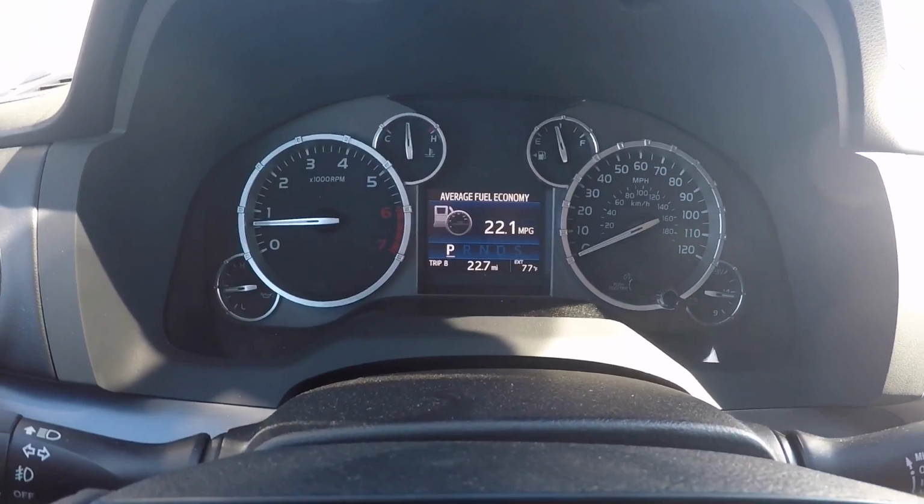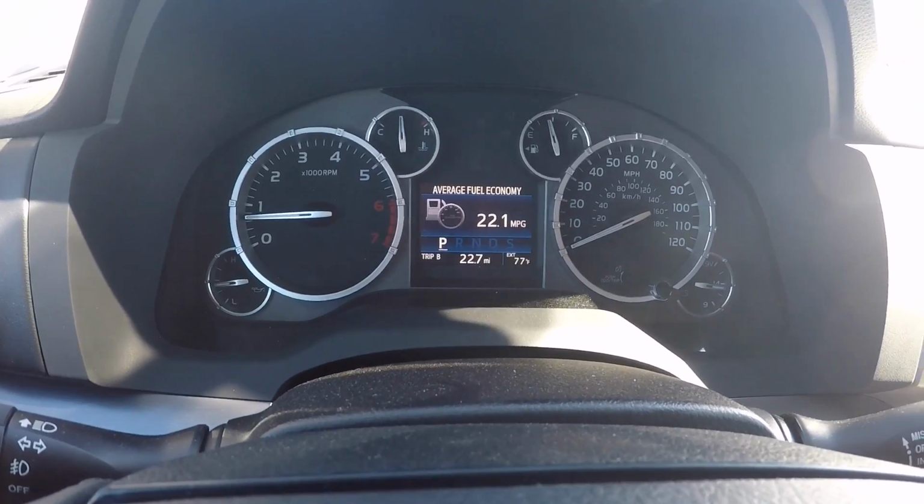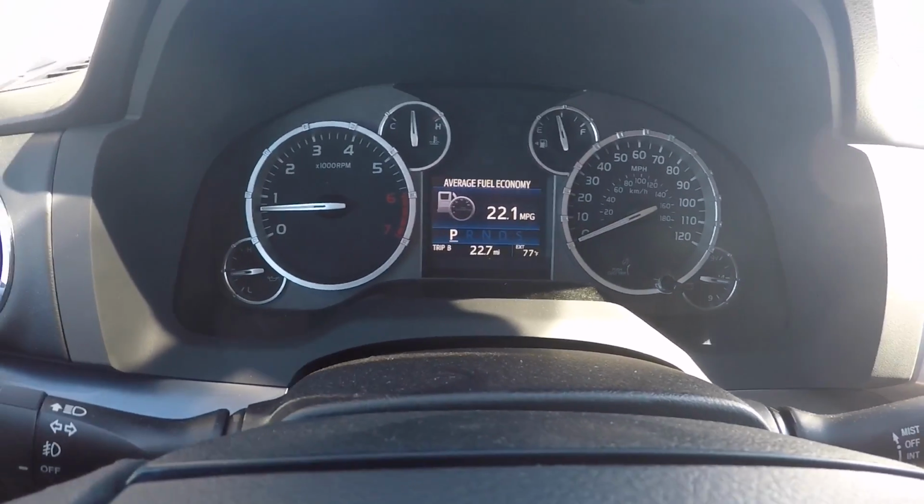All right, we just stopped. Engine is still on, but 22.1 mpg on a 22.7 mile trip. What do you think? Let's talk about it. A lot of stop and go in the beginning, and then there wasn't much at the end. So not terrible, not a terrible trip. The fuel mileage went from 16 to 22, so we can't be too mad about that. The Supercharger definitely does big work.